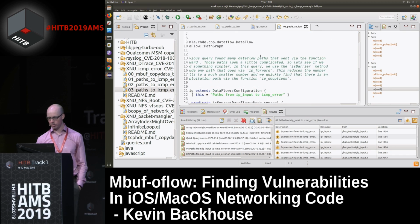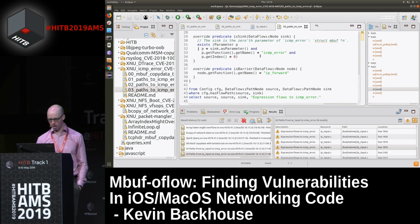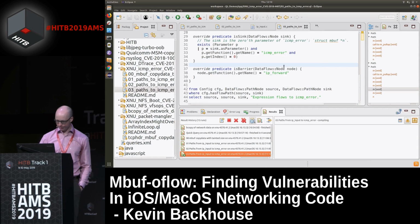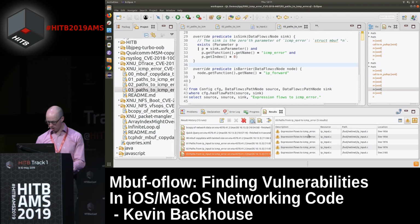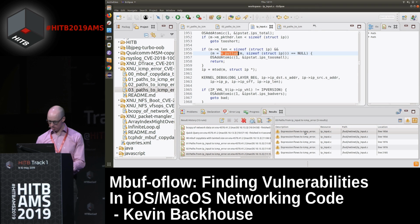So that was the final tweak that I made to the query. I put in this barrier to say, I'm not interested if the data flow path goes through IP forward, then leave it out. I'm not interested in that. Let's wait a second to get the results. And so now we're down to 5 results.